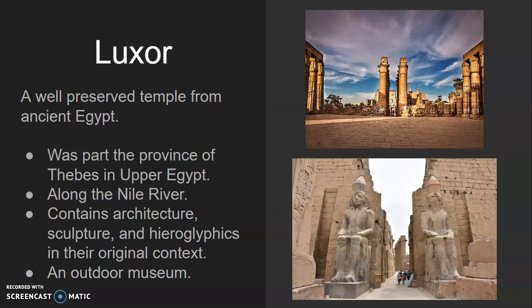Luxor has beautiful architecture and sculptures. You can see original hieroglyphics, and you can see it all in its original context. Luxor is basically an outdoor museum of Egyptian history.